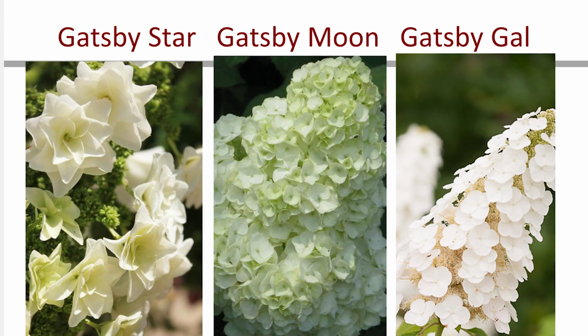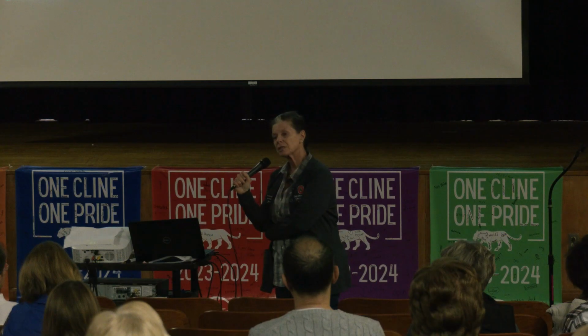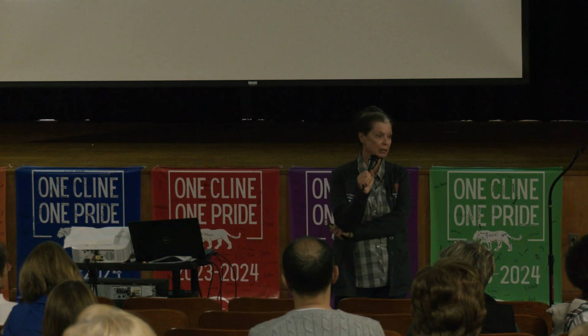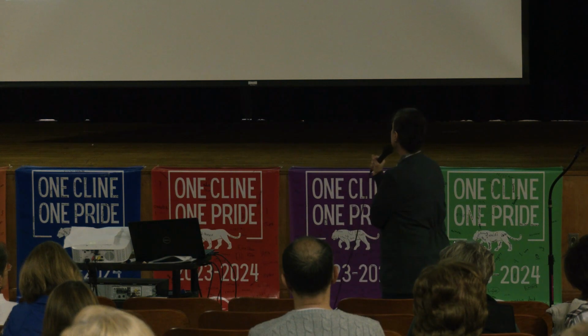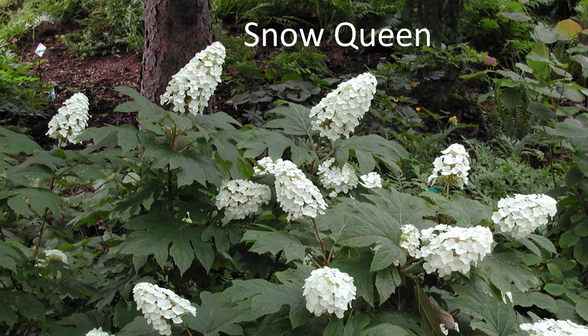Gatsby Star, Gatsby Moon, and Gatsby Gal is one of the series that came out from one of the companies. So they put all these together, called it the Gatsby series, and it just basically is different flowers, different flower heads on them. Snow Queen has been around a while, although it's not in that book. Snow Queen is one of the standards. Notice that this is in a shade area. Oak leaf tends to do a little bit better with shade. Full sun, it will not give you the rich colors. It will fade out faster. But you get that rich, deep green of the foliage and you get the beautiful, crisp, white flowers on Snow Queen.